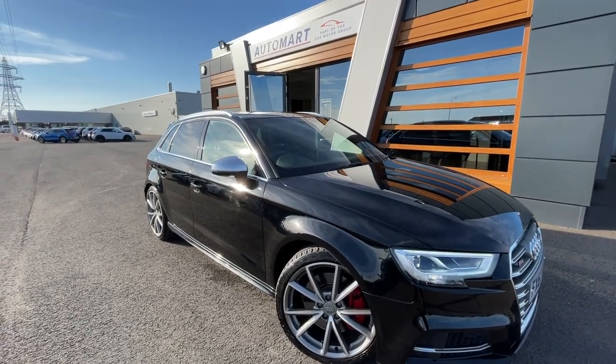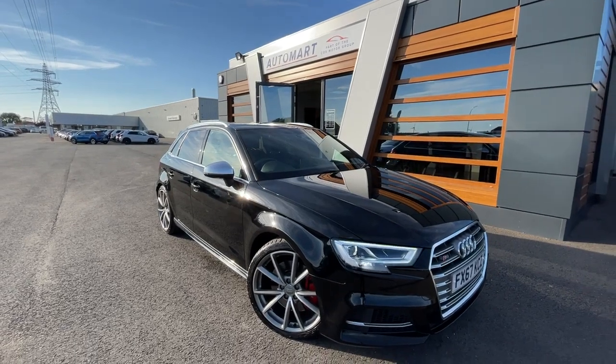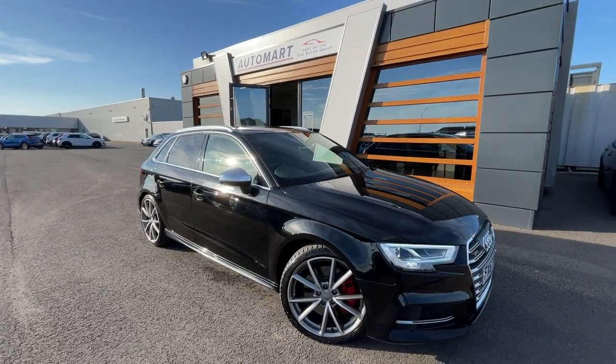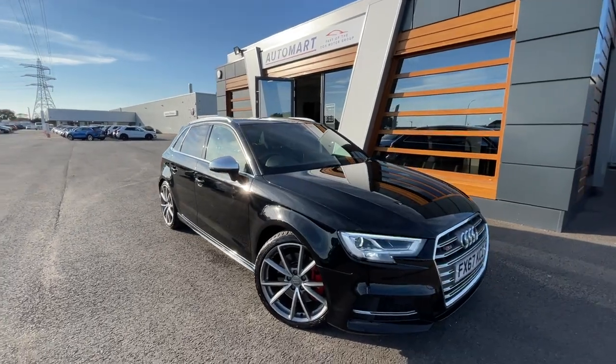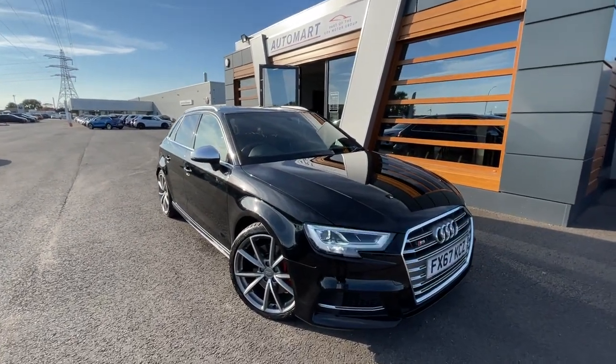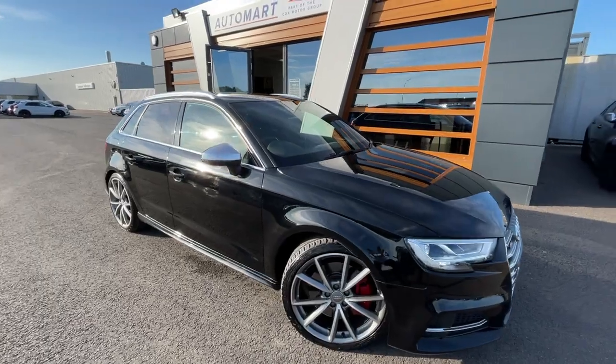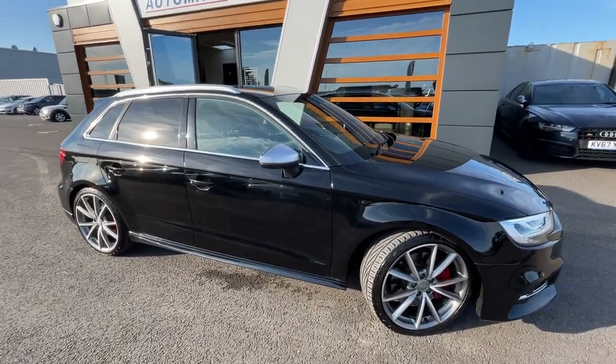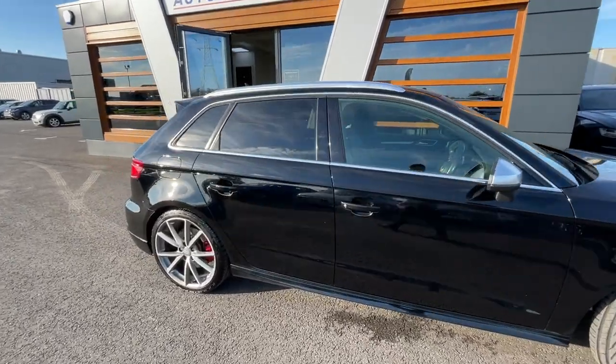We've got this 2017 brilliant black Audi S3. It's a 2-litre TFSI Sportback S-Tronic quattro. It's currently at 48,065 miles. It is a petrol automatic with a full service history. Really nice, lovely car regarding its exterior and interior. Feel like it will get a lot of attention.